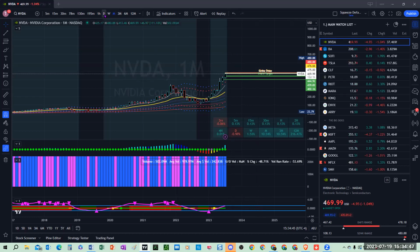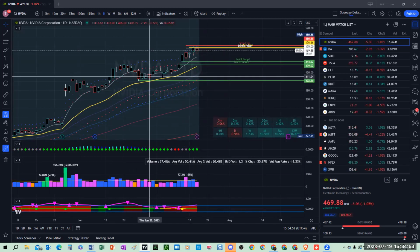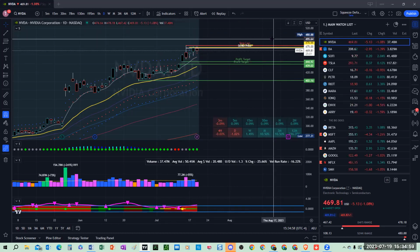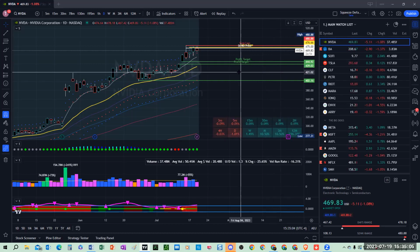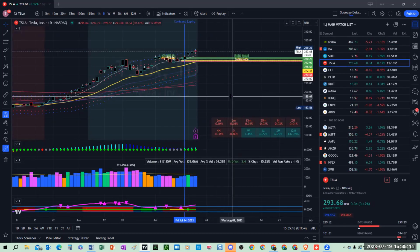So we have to be very careful with any sort of reversion to the mean trades that we're looking to take, because this could run another 20, 30 bucks and then pull back, and then run another 20, 30 and pull back. So we'll see what happens. This is why we have to manage our trades, manage our risk. That's where all of that other stuff comes in. So NVIDIA. Tesla's reporting after the bell tonight.